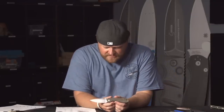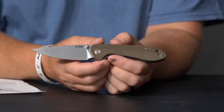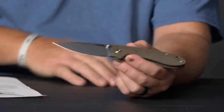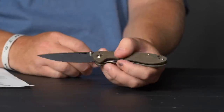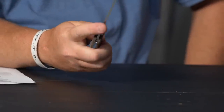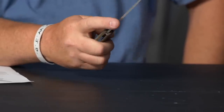All right, I've got one more over here. I've got a CJRB Feldspar. I saw this on the website this morning, and I was like, very interesting. It's winning so far with awesome micarta, actually good textured quality micarta. Let's see, D2 blade. It's a 3.5-inch blade. It's got a deep carry pocket clip, reversible. It's got these brass barrel spacers and this little brass ring, little accent there. Guys, this thing is sweet. I'm telling you, you guys need to try these CJRBs out because they're really doing it. They're doing it right. It's a good knife.